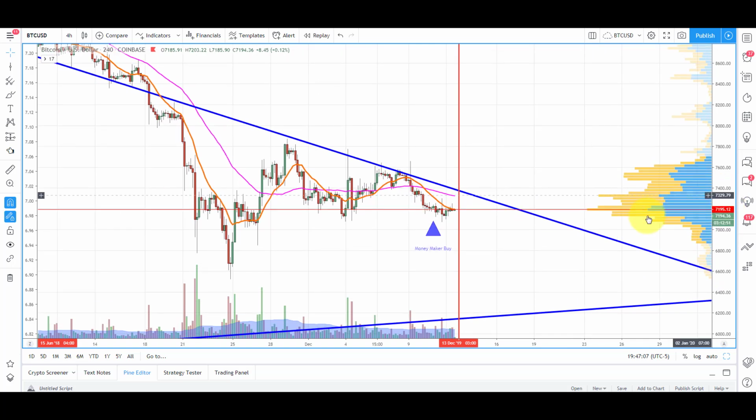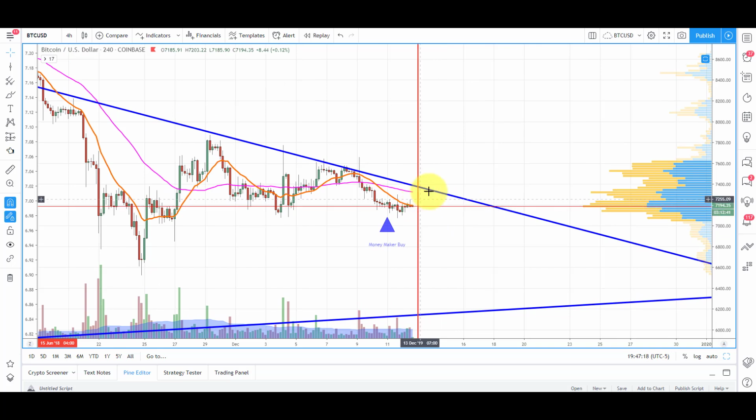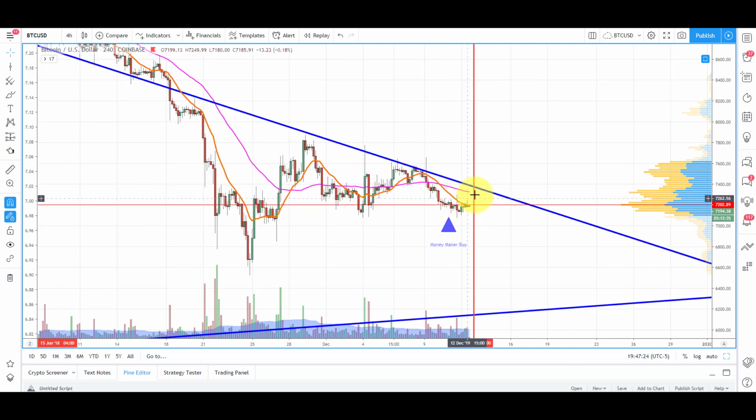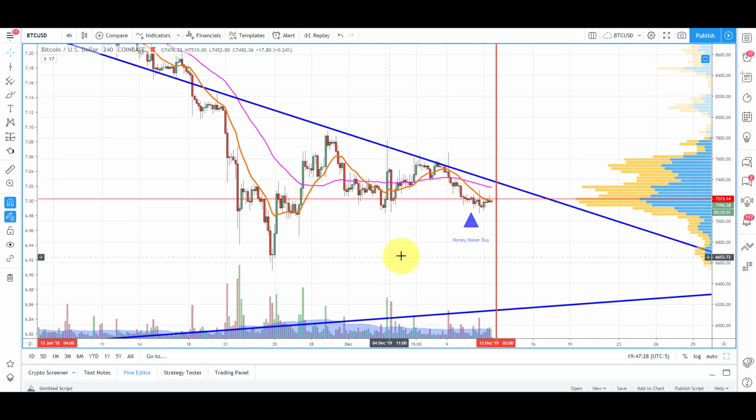It's 7 p.m. Eastern on December 12th. If it starts rising and grinding higher overnight into the London session, we might see a pop into that 7,300, and who knows, maybe even higher if we can get a close above this trend line on the 4-hour. All right, guys, that's it for this video. Just some short-term action there. Keep a heads up on it. I thought I'd put that out there.